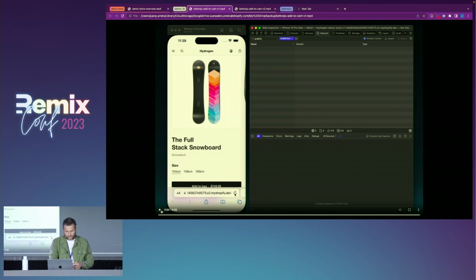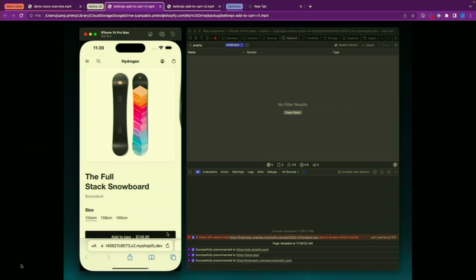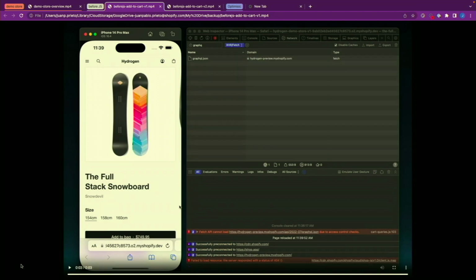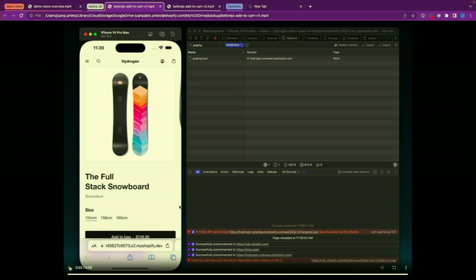So here's version 1. Version 1 had a cart implementation, which was client-side, because we didn't have mutations. So here, I'm loading and trying to add to cart as quickly as possible. And you can see the GraphQL request. I'm going to play it again. Click, click, click, nothing, nothing, nothing. Then you get the add to cart, because you have to wait for JavaScript, obviously.